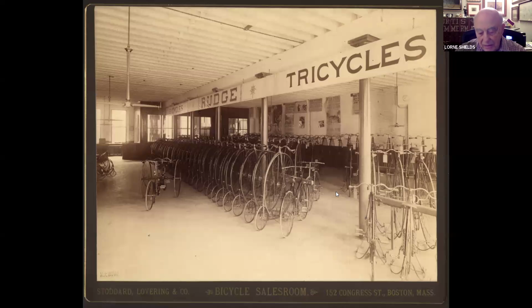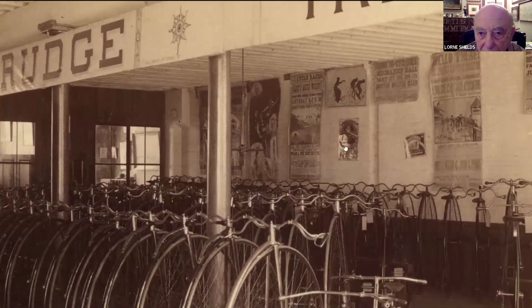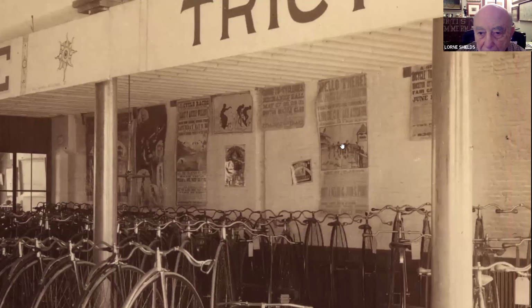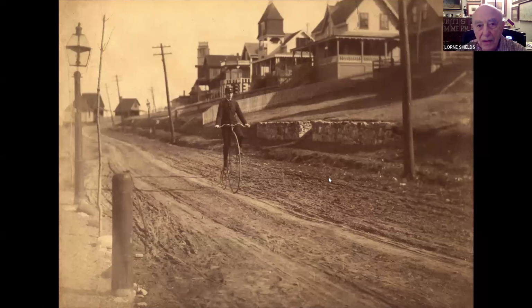This is about 1887. And it's also fun looking at and trying to pick up these advertising posters for races. And this gives you an indication of what a rider would have found. This is in New England, and that's the road. It's really a nice image because it captures the dirt road and how he rode, and what the houses and the gas lighting were like at the time. So it's a nice social scene.